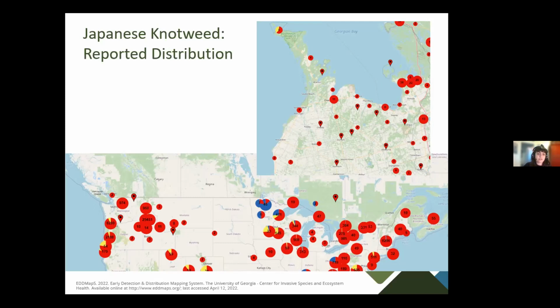So it is getting fairly far north, and as the climate warms, it might even be able to spread further. We obviously ourselves saw we had a very, very mild winter this year, and as that kind of thing becomes more common, we might be seeing this plant spread a little further.